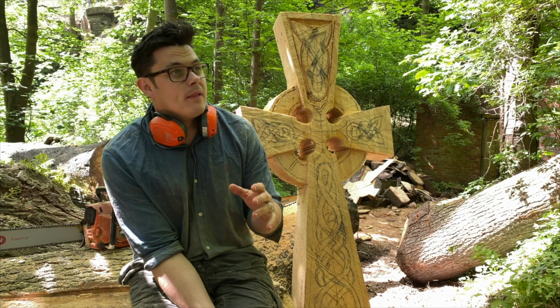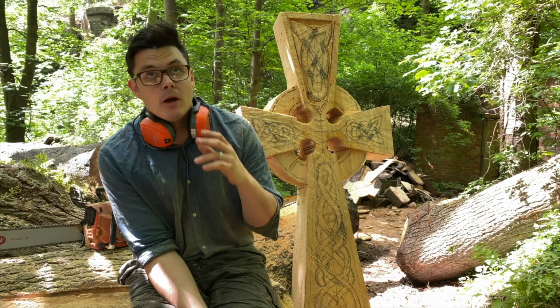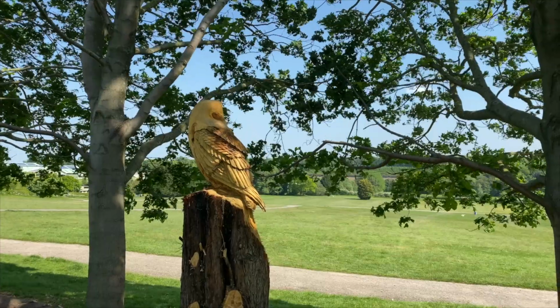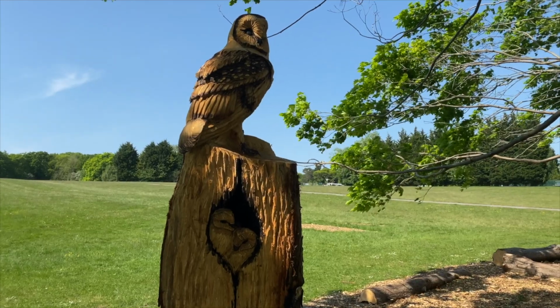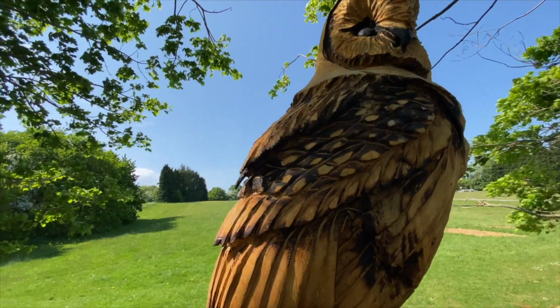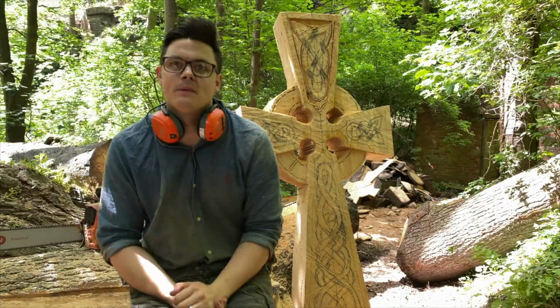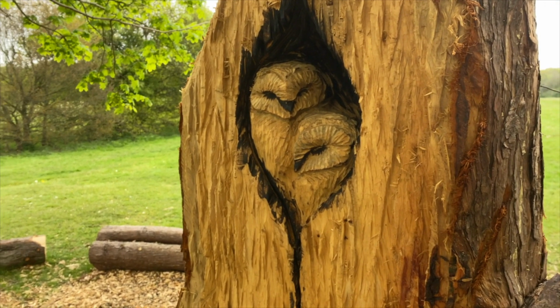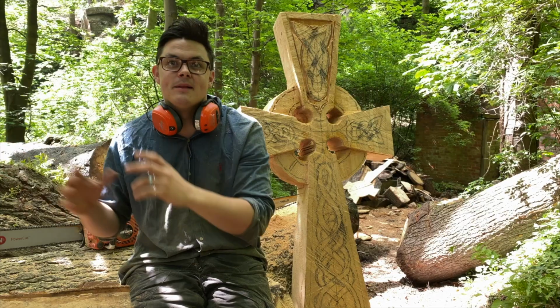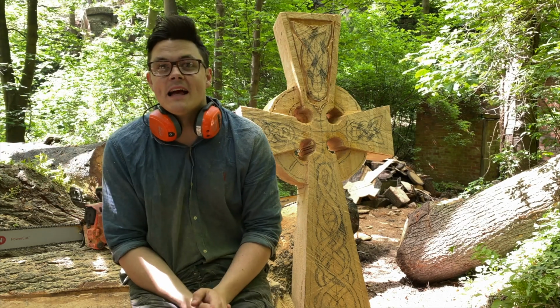The thing I probably make most of is owls, because it's repeating the same form. I get the enjoyment out of trying to make each one better than the last one. So just trying to push myself each time, incrementally, to make them look more and more like the owl.